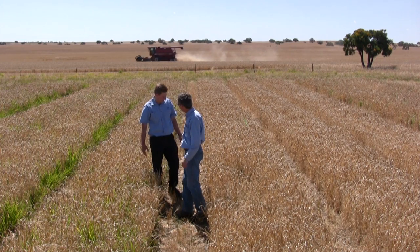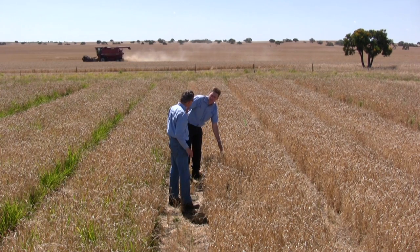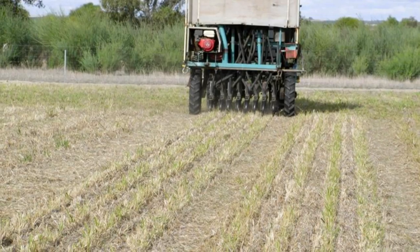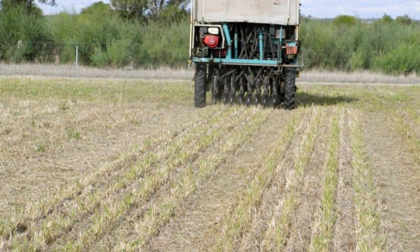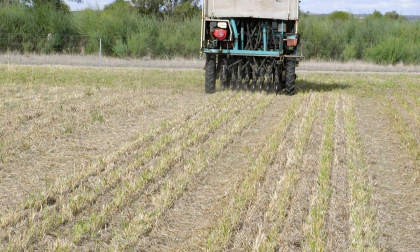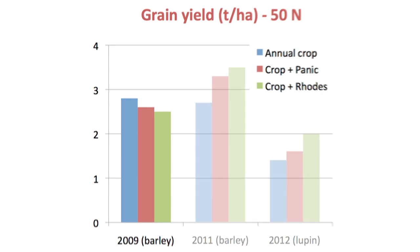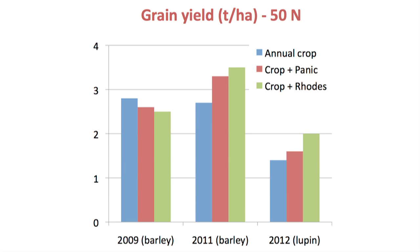For the past 4 years, the performance of annual crops sown over different perennial pastures has been compared with an annual-based system. All crops were sown after a knockdown, sprayed with a broadleaf selective herbicide in crop and top-dressed with nitrogen at 2 different rates. In 2009, barley sown in line with district practice yielded 2.8 tonnes per hectare. Grain yields were similar for crops sown over perennial grasses. In subsequent years, pasture cropping did not result in a yield penalty relative to the control.